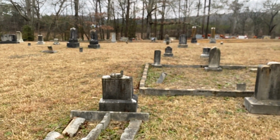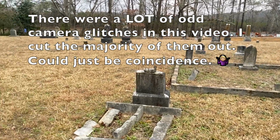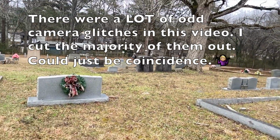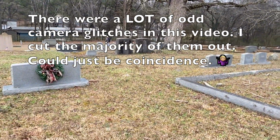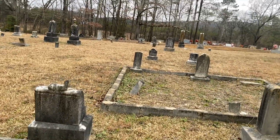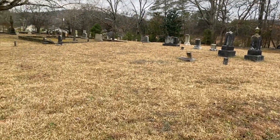Oh, my camera's not focusing. Well, that's interesting. Camera's not wanting to focus. It'd be interesting if we pick anything up in the edits. Usually that's an indicator.